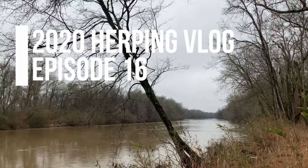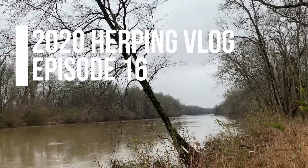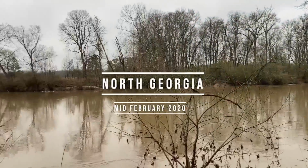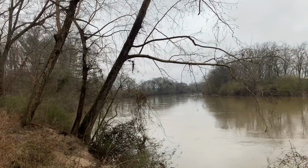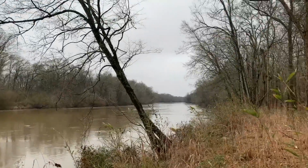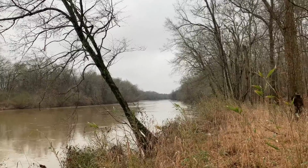Good morning, everyone. It is an unpleasantly cool and wet morning here in North Georgia. Since it's not really the best weather for snakes, I'm out exploring a new area. This is pretty close to home, but it's a little park that I'd never been to. And it does actually have some decent looking habitat for some species that I like to look for, like spring salamanders.